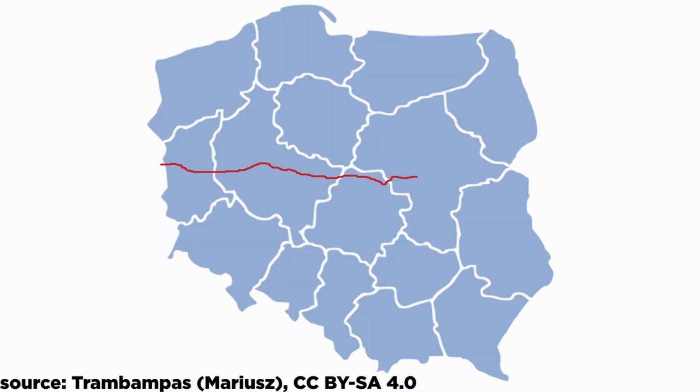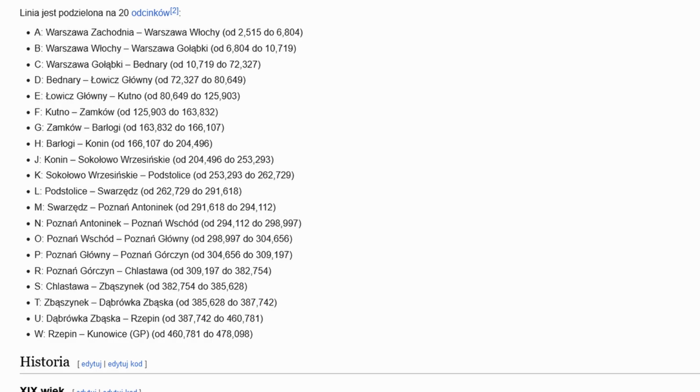This station is on railway line 3 and it goes all the way to Kunowice. That's a town next to the border with Germany. The line is 475 kilometers long, so it's separated into 20 different sections. I won't name all of them because I'll lose my voice, so I'll just put them on the screen for a few seconds.